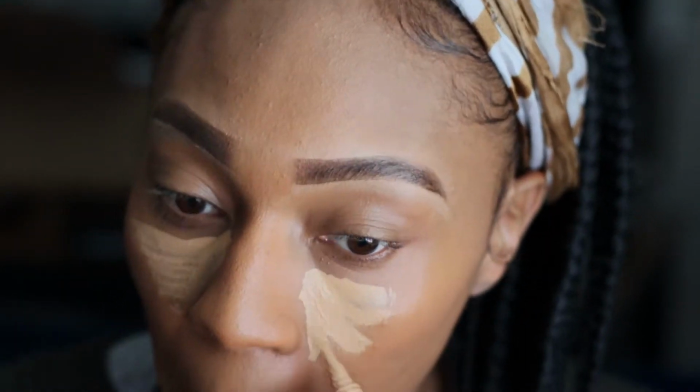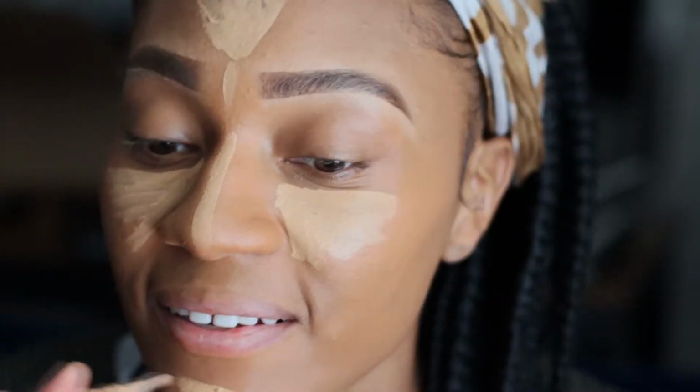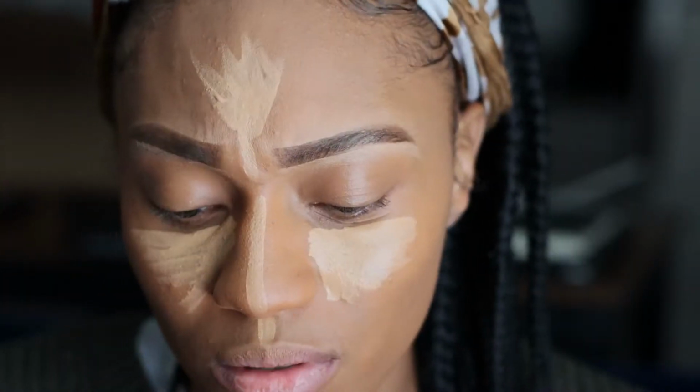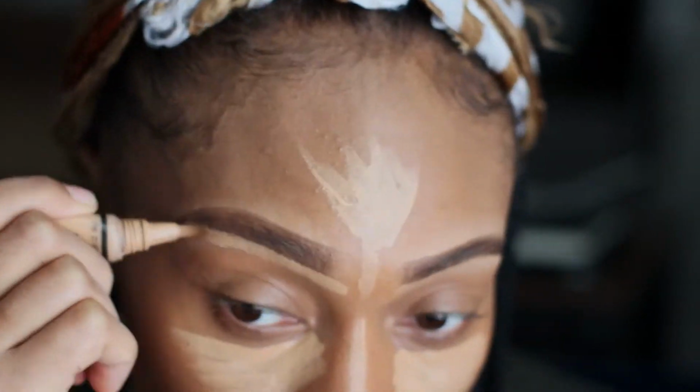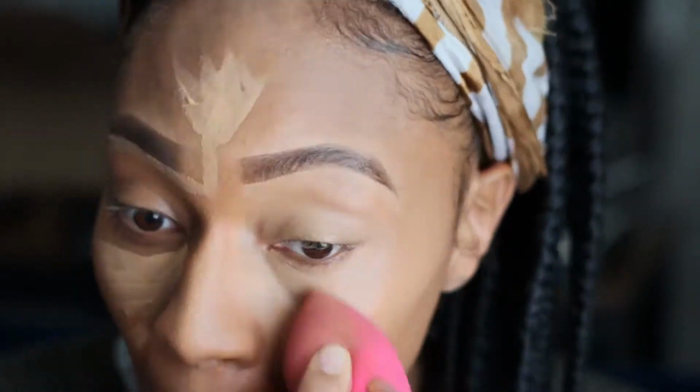Now I'm going in with highlight. I have to stick with my LA Girl Pro Concealer. I'm using medium beige. I'm just gonna highlight all the highlighted points: my forehead, under my eyes, my chin, my nose, all of that goodness.